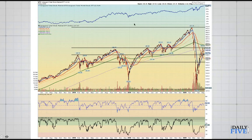Now, what we have up here at the top is the Vanguard Total Index, VTI, versus the Vanguard Total World Stock Market Index. So up here, you can see that VTI, which is US stocks, the total US stock market, has been significantly outperforming the rest of the world by almost 13% there in the top blue line. So unbelievable leadership by the US market relative to the rest of the world.